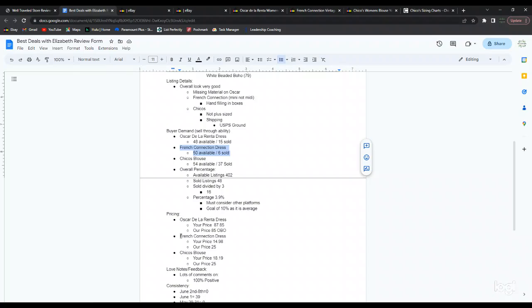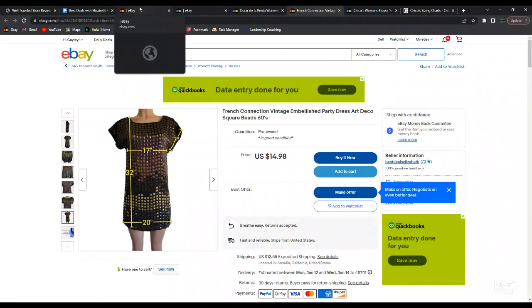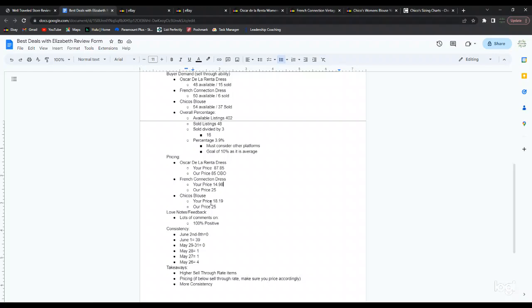For the French Connection dress, you priced that at $14.98. I probably would have marked it a little bit more towards $25 just based on what I saw as far as pricing. I do expect that at this price to sell pretty quickly for you. The Chico's blouse, you had your price at $18.19. I probably would have priced about $25. So if anything, it seems like your price is fair, if not a little bit cheaper. So I do think that you'll have an opportunity to move those items because the pricing is pretty much where it should be, if not below where it should be.